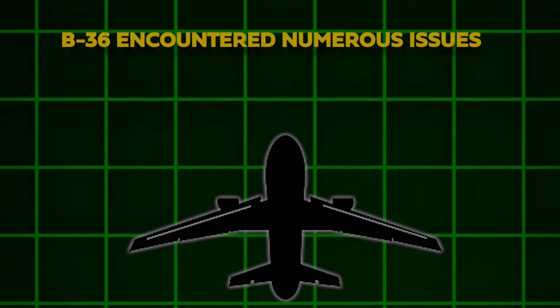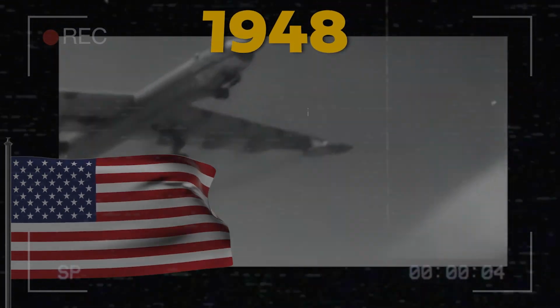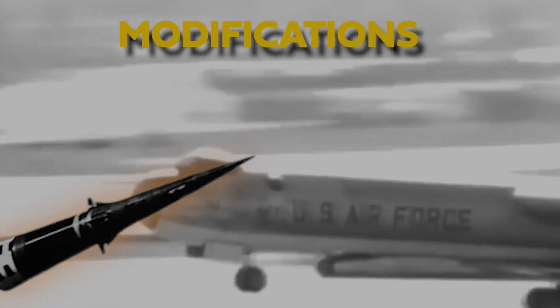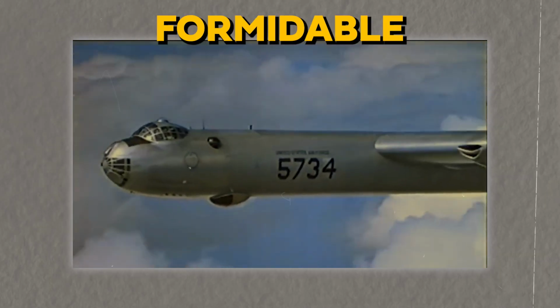Despite its size and power, the B-36 encountered numerous issues, including engine overheating and maintenance challenges. Nevertheless, it was a significant advancement in bomber technology and played a crucial role in the U.S. Strategic Air Command, or SAC, from its introduction in 1948 until it was replaced by the B-52 Stratofortress in 1955. This aircraft was designed specifically to carry nuclear weapons without requiring modifications. It became a critical component of America's nuclear deterrent strategy during the early Cold War. Its ability to operate at high altitudes and carry large payloads made it a formidable bomber.